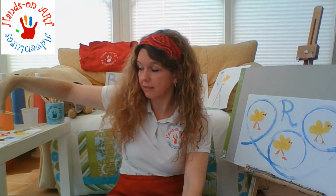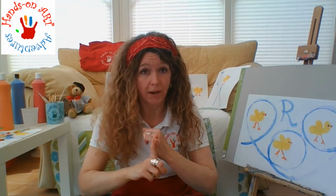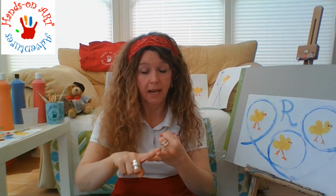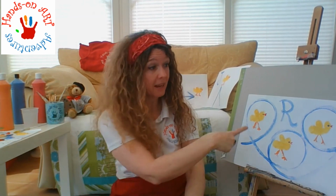Well, that's actually the second time that the letter R has appeared today, isn't it? Because we had R for running, and then B for bouncing, and then J for jumping, and then we had R for rolling again. So we've got lots and lots of pictures.